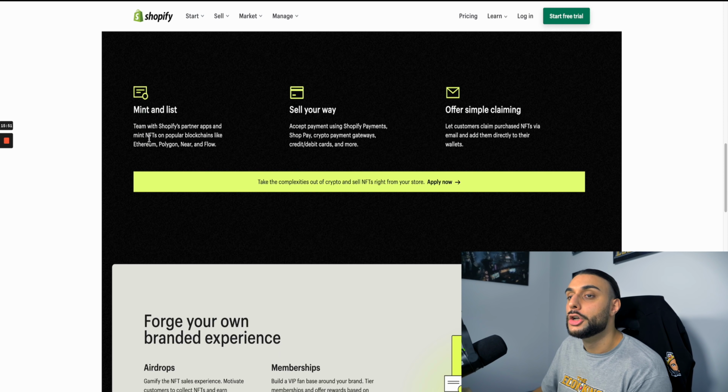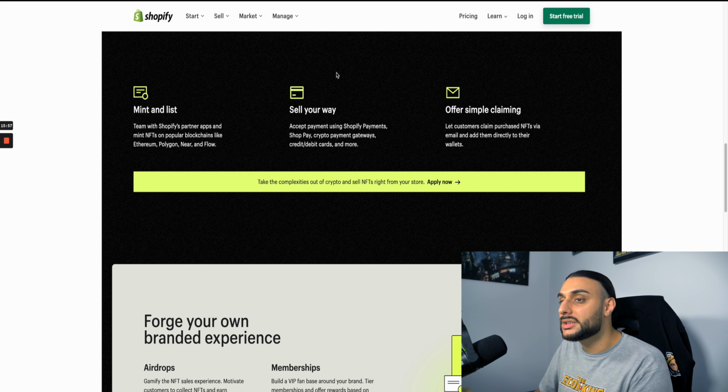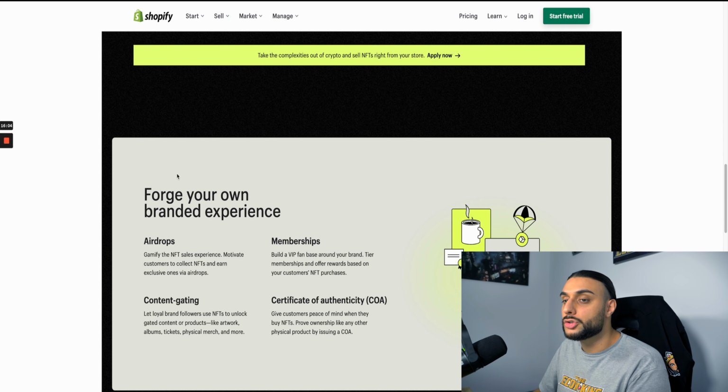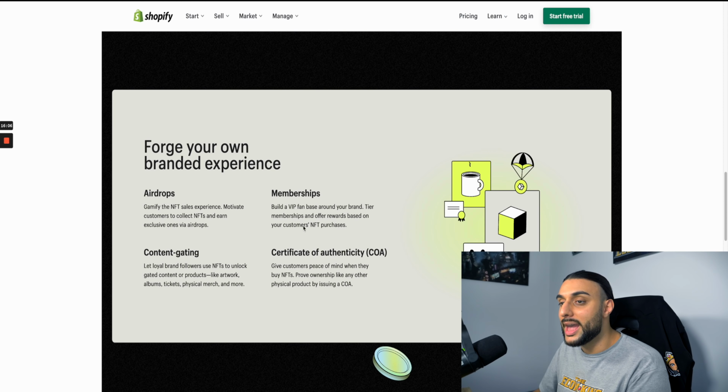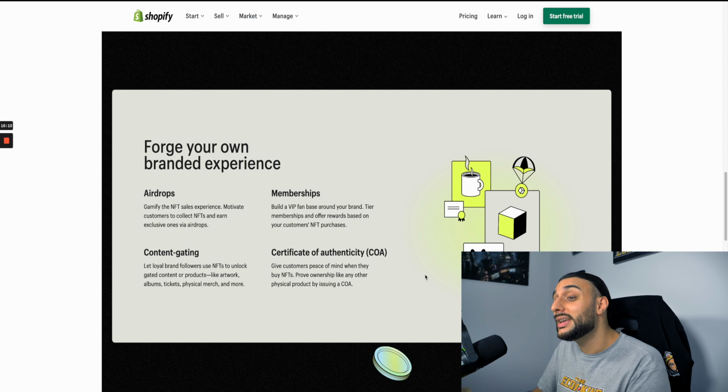And they're going over here just a few examples that you can mint and list them. Minting it basically means releasing it and basically making it. That's what minting means. And then you can see here you can sell it, and you can offer simple claiming. So basically them claiming the deed, making sure that it's theirs. And then it goes over here, the branded experience, going over airdrops, memberships. So they're basically telling you how you can incorporate this in your own e-commerce business.